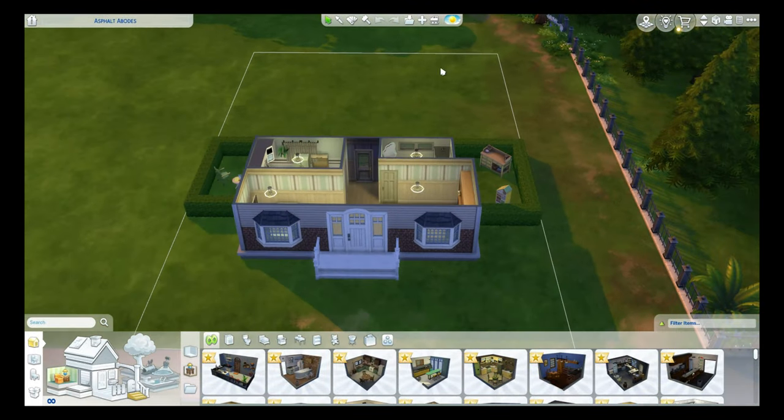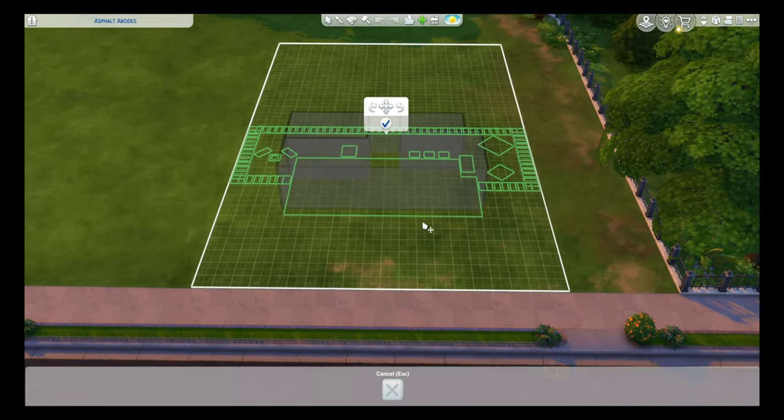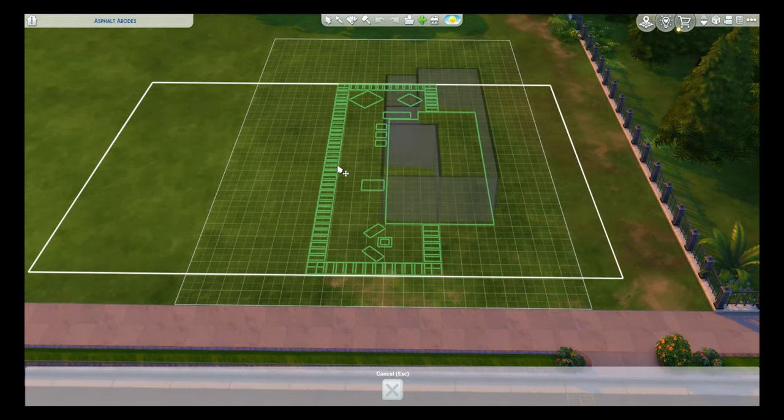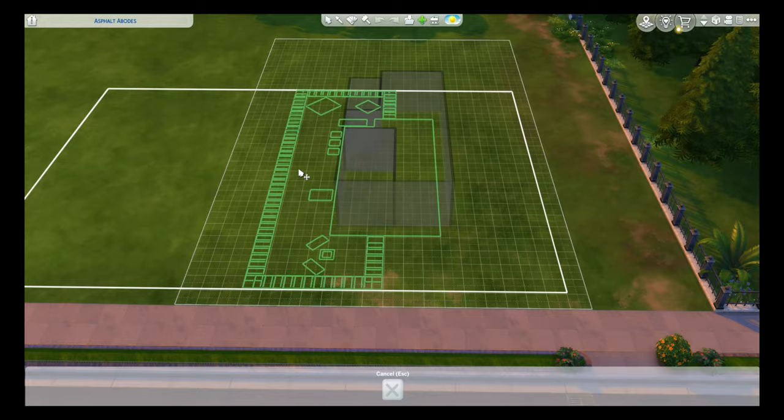But what I am gonna do to start with is absolutely turn this whole house around, because if you're gonna have a house that skinny, it needs to be filling up a bit more of the lot than that, my love. So put it in the middle.